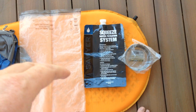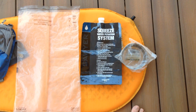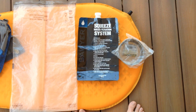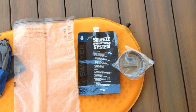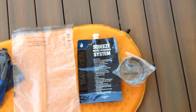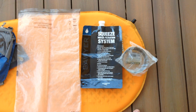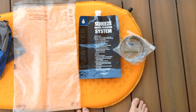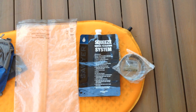The Platypus bladders don't fit. Not all of them. I heard that maybe the really small, brightly colored ones, I don't know if they're half a liter or 1 liter bags, did work with the Sawyer squeeze. The threading matched up, maybe. But I know from experience that the larger ones, I had a 2 liter one, they changed the threading so it no longer matches. So Evernew, however, does make bladders that match.